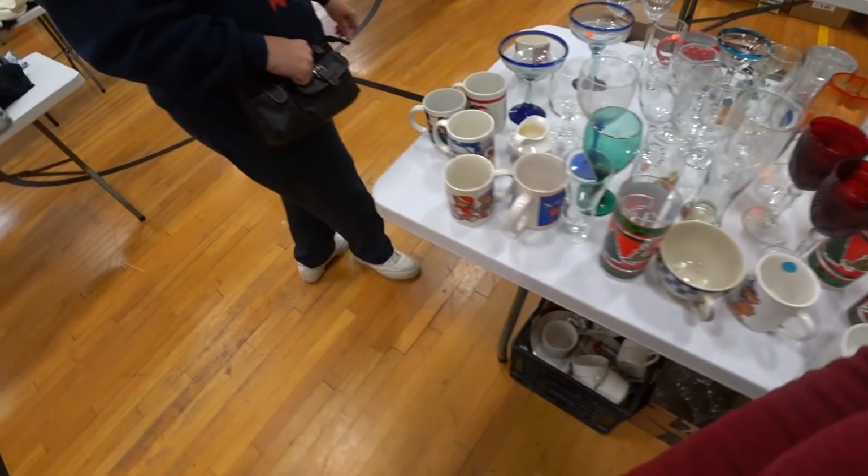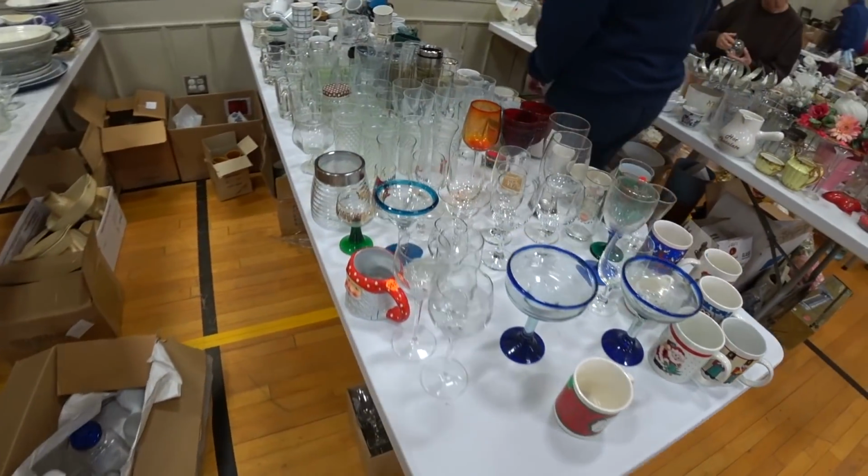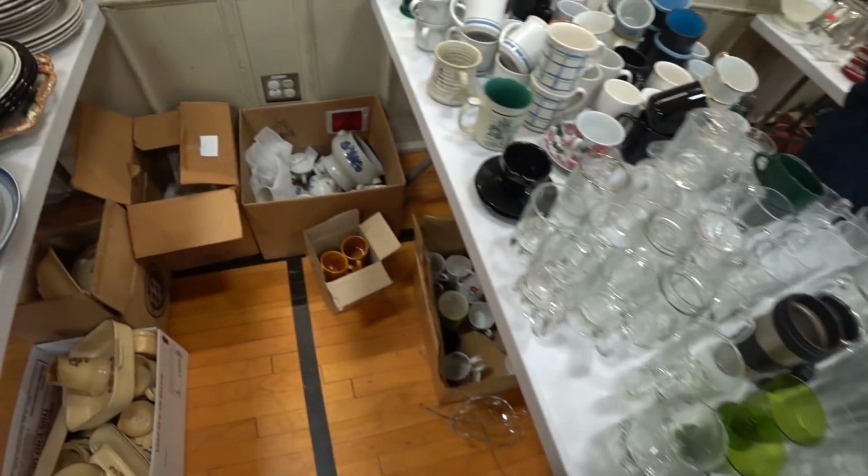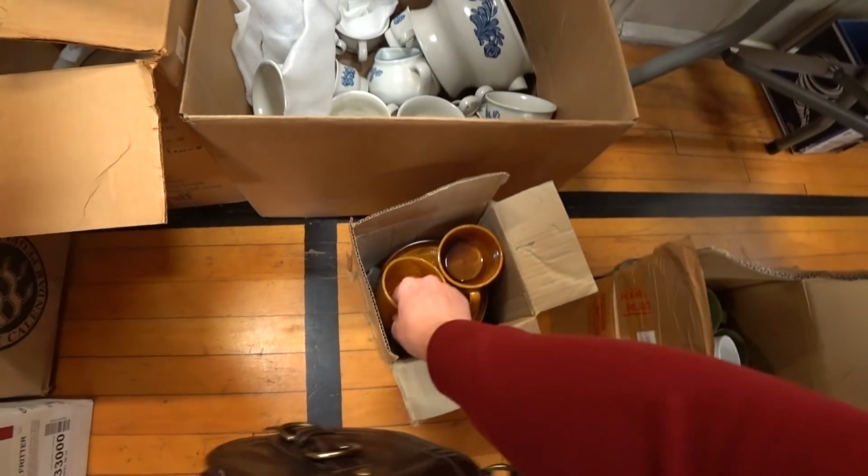I'll let you in here if you want to go. Okay. I'll go on the other side. I don't want to get too close to anything. There's just stuff all over the place.